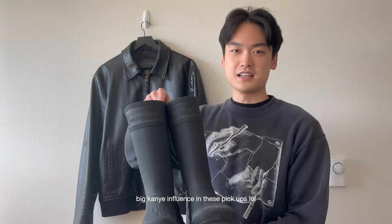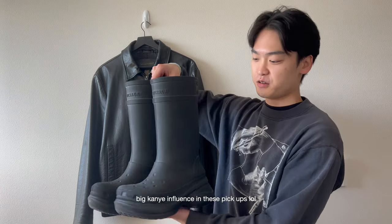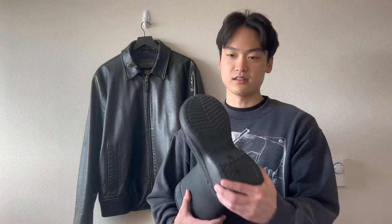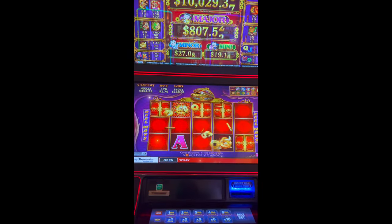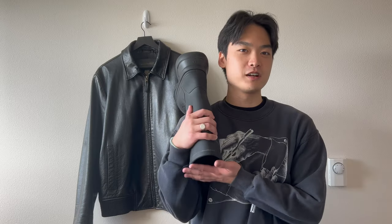I lied. This will be the last pickup that I show. I think everybody knows what these are. The Croc boots. I bought these like in the summertime, actually. So not that recent of a pickup, but I went to Vegas for the first time, hit the slot machines, and I was able to get lucky enough to win some money. And I was able to win enough where I could buy these.